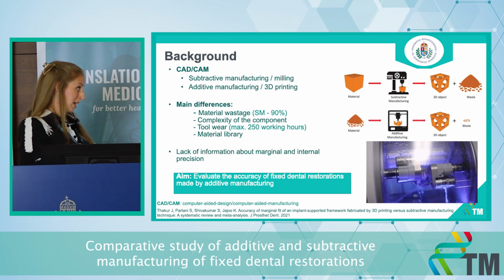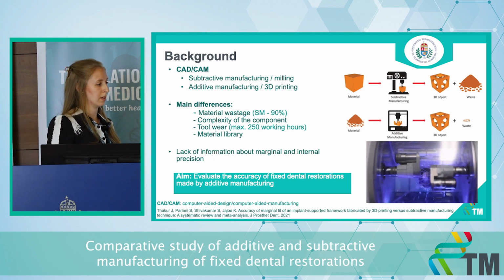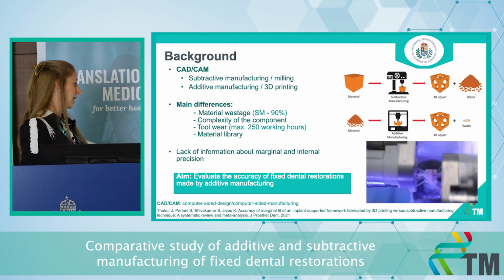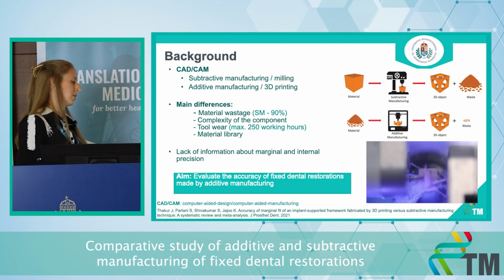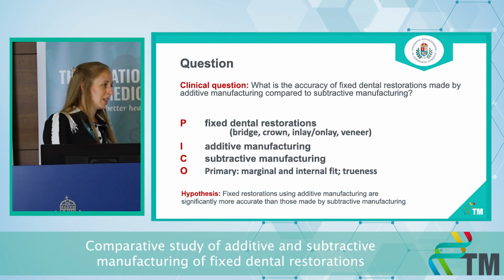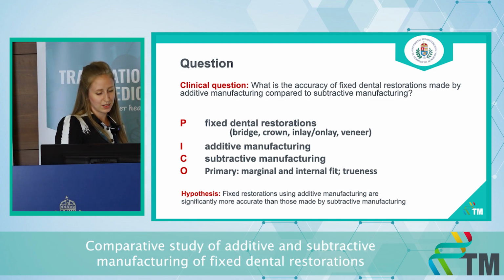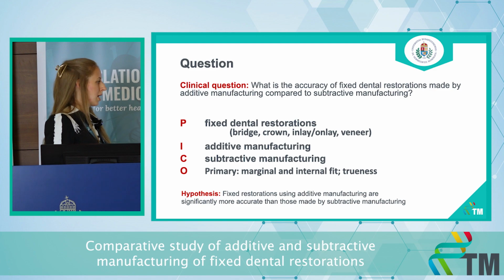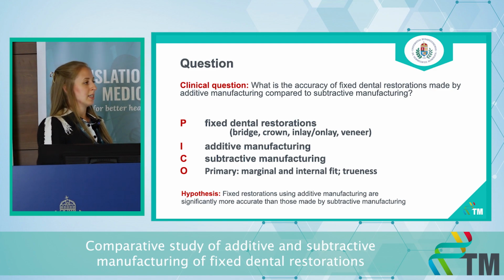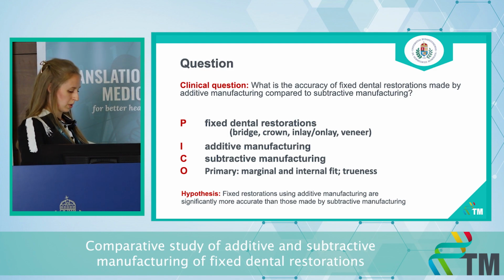So there are a lot of benefits of 3D printing, but we need more evidence about the dimensional accuracy. In this case, we would like to evaluate the accuracy of fixed dental restorations made by 3D printing. So we would like to compare 3D printed fixed restorations to the milled fixed restorations, and the outcomes are the marginal and internal fit. And our hypothesis is that 3D printed restorations are significantly more accurate than the milled ones.